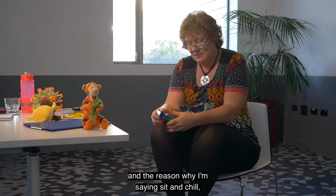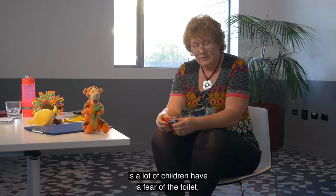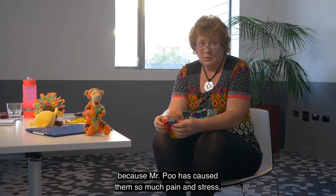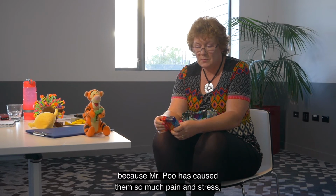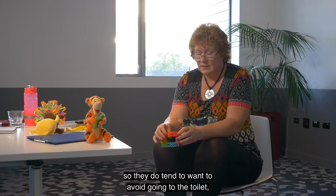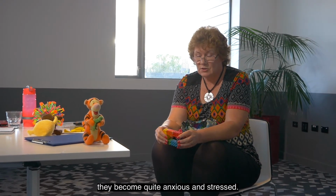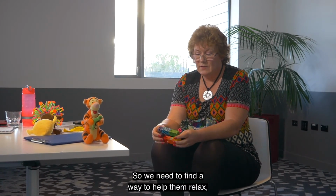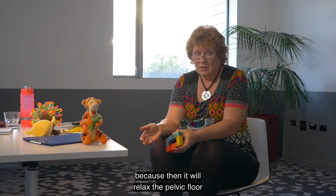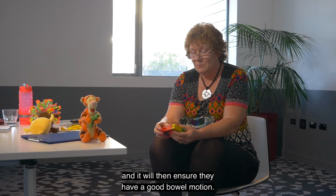And the reason why I'm saying sit and chill is a lot of children have a fear of the toilet, and they have a fear of Mr. Poo, because Mr. Poo's caused them so much pain and stress. So they tend to want to avoid going to the toilet, or if they are sitting on the toilet, they become quite anxious and stressed. So we need to find a way to help them relax, because then it will relax their pelvic floor and it will ensure they have a good bowel motion.